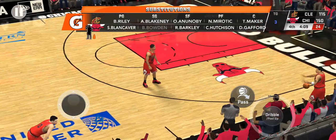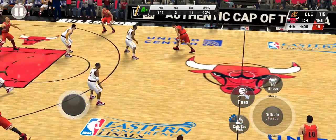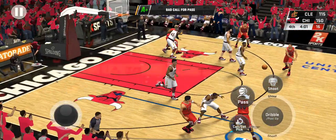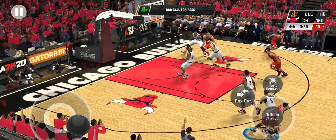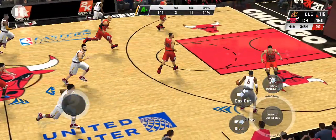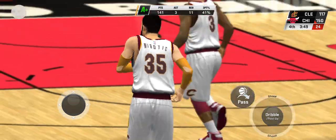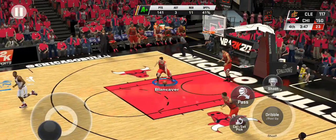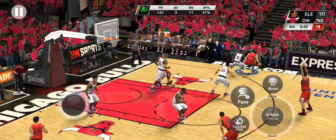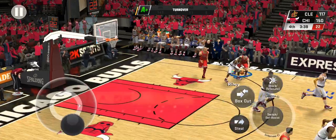The Bulls making a switch here. Jump of three. Shot is no good. Boy, just by his body language, Kevin, you can tell he thought that triple was going to fall. Miritich with it. Again, the Cavaliers score. It's stolen. Another steal.